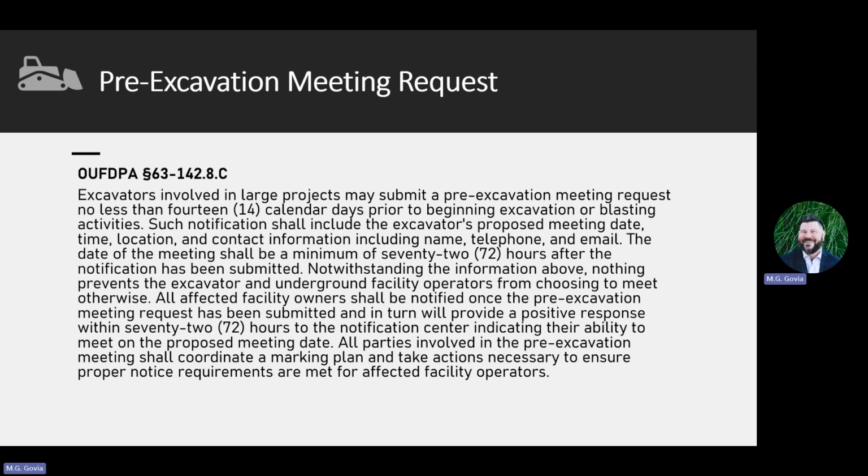So I apologize, I'm going to read this part to you, but it's good information, and I'll give you a breakdown afterwards. Excavators involved in large projects may submit a pre-excavation meeting request no less than 14 calendar days prior to beginning excavation or blasting activities. Such notification shall include the excavator's proposed meeting date, time, location, and contact information, including name, telephone, and email. The date of the meeting shall be a minimum of 72 hours after the notification has been submitted. Notwithstanding the information above, nothing prevents the excavator and underground facility operators from choosing to meet otherwise. All affected facility operators or owners shall be notified once the pre-excavation meeting request has been submitted, and in turn will provide a positive response within 72 hours to the notification center, indicating their ability to meet on the proposed meeting date. All parties involved in the pre-excavation meeting shall coordinate a marking plan and take actions necessary to ensure proper notice requirements are met for the affected facility operators.